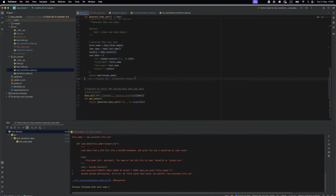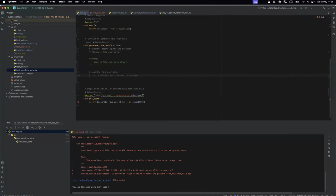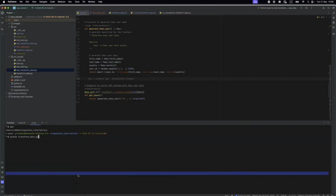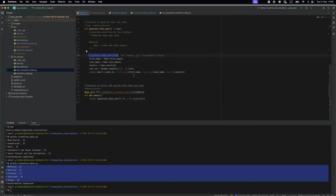What I did here, I tried to improve the code during our break and make much more meaningful data. So I just said for fake user, okay, generate fake user data only for that piece of function, nothing else. And I got something like this. And if I run my code, it's going fine because now you see the real name of the country. And of course, with just one prompt, I'm able to improve the data. Instead of random alphanumerical characters, I get the real first name, last name, and country.